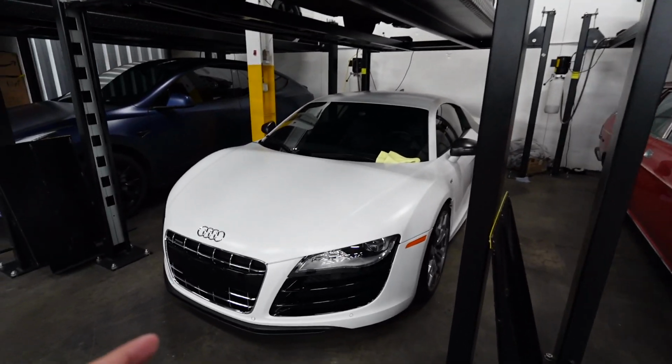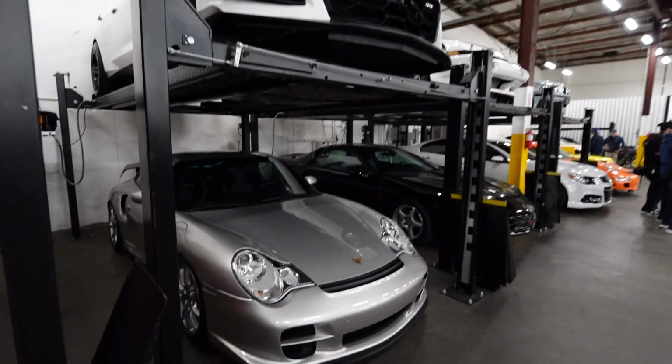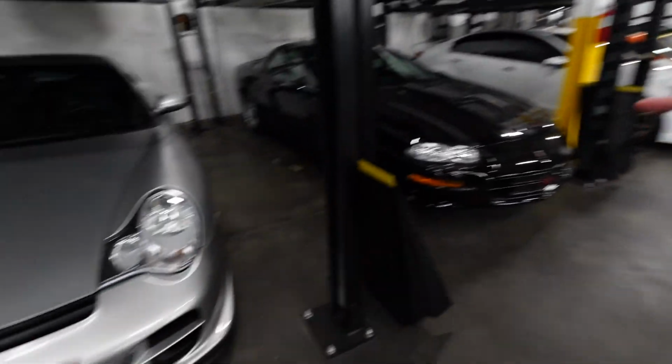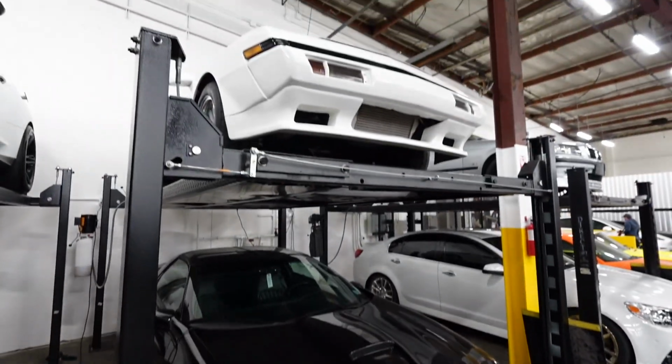This is what Nick wants right here. Yo. This is sick, though. The ZL1? ZL1. Damn. Oh, GT2. That's GT2. So rare. GT2. That's rare. That is rare. What the? That's crazy. That is.